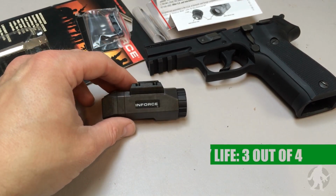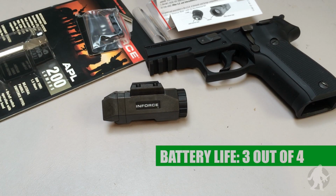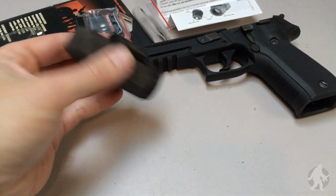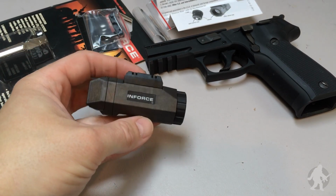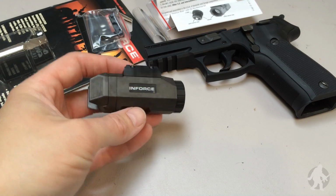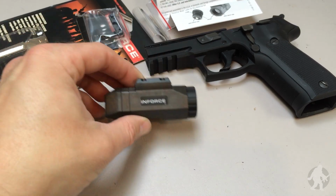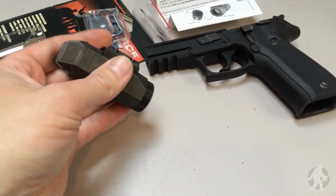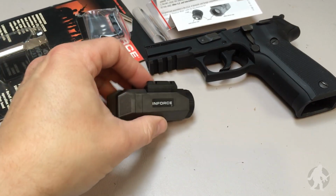Battery life, 3 out of 4. Manufacturer claimed you're going to get an hour and a half. That's precisely what we got. There are some other units that put out just about as much intense light that do last a bit longer, but I do think that an hour and a half is a suitable amount of constant on light time for a unit like this.